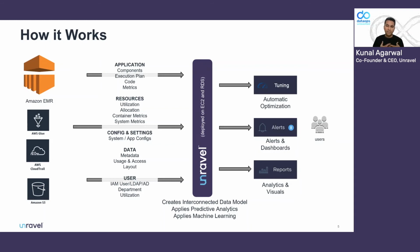And once all this information comes in, Unravel first creates a data model where it connects and correlates all these different pieces of data together, and then applies algorithms on top of it to be able to uncover failures, slowdowns, root causes of problems, and then helps you resolve them in an automatic fashion. This shows a lot of different tuning suggestions that I'm going to show you quickly in a demo. It can also be proactively alerting you about these problems and taking action on your behalf even. So not just alerting, but a remediation for it. And then very rich analytics in the form of dashboards that help you understand what's going on in the cluster, who's utilizing it, and all the other problems that plague your environment every day.